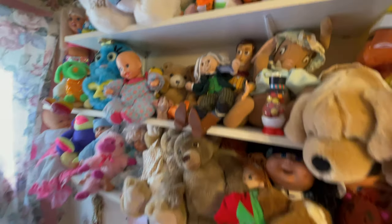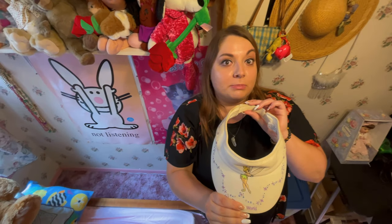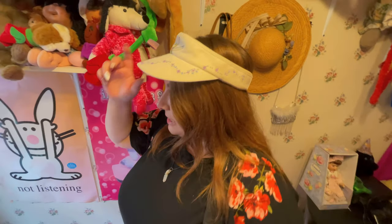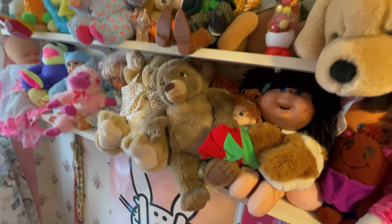That's pretty crazy. All right, so this looks a little dirty. It might be from sweat, who knows? But this is my visor from Disney World, literally. How's it look? I probably look amazing. Does it look good? Amazing, yeah, incredible. We could go out right now. We probably should. Is that Little Bear? It's Little Bear. I love Little Bear. That was one of my favorite cartoons.